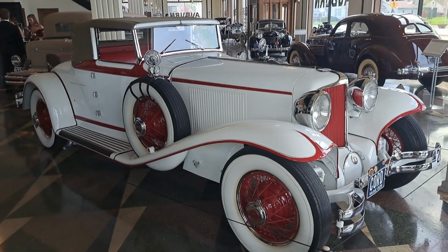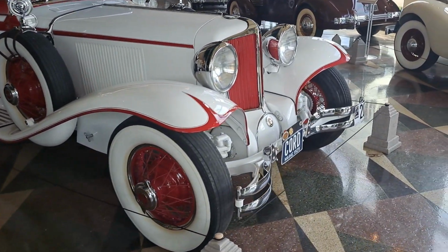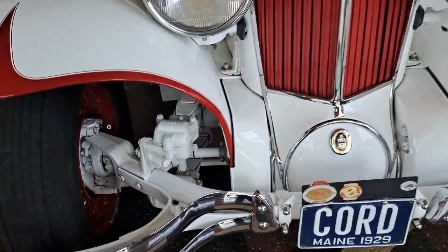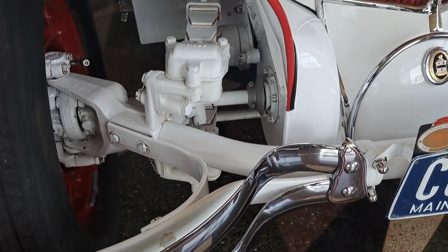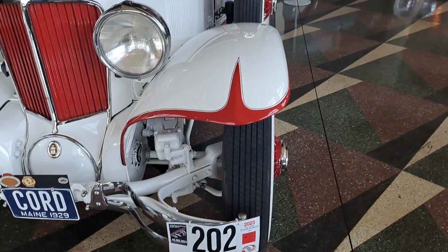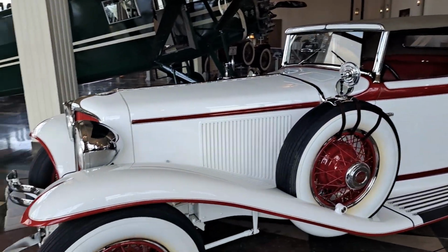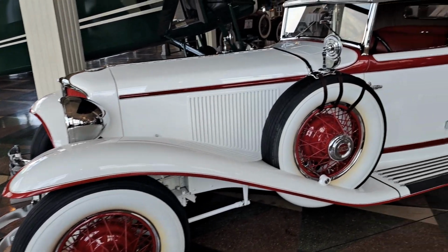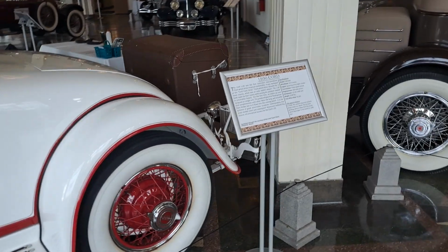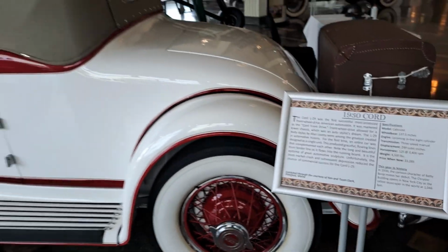Here's another really nice Cord here. This one looks like a front-wheel drive. Cord had the first front-wheel drive. You can see the drive axles in there, and right in the center there's where your gears are for the axle. So it's the first front-wheel drive car. It took a long time to get front-wheel drives right. So back then they had to be built like a battleship pretty much. But today, a lot of cars are front-wheel drive. This one's a 1930 Cabriolet right there.